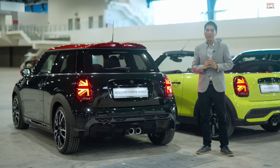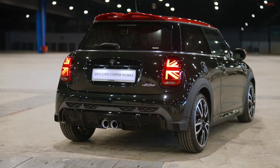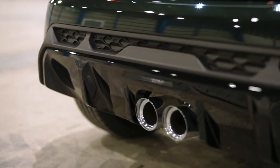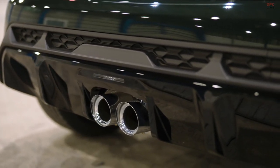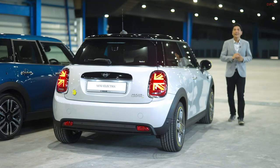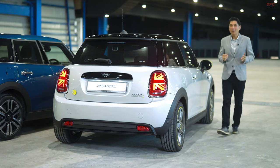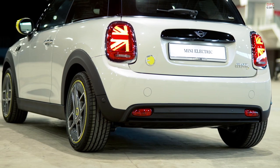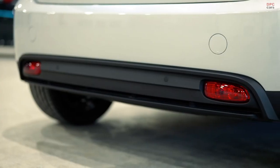For the John Cooper Works, this rear apron shows its full racing inclination with a large mesh inlay black section, as well as this eye-catching large diffuser. And on to the Mini Electric. There are no local emissions, so there are no tailpipes. That's how you know you have a pure electric go-kart drive.